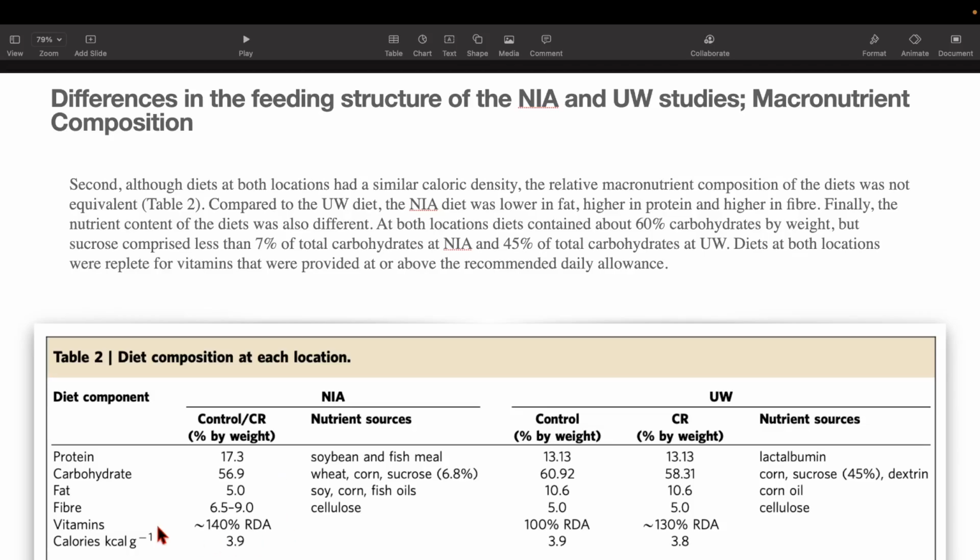The other thing you'll see here is that the vitamins in the NIA diet are significantly higher than the UW diet. So we're at 140% of the RDA in the NIA diet. In the UW diet, one of the groups, a calorically restricted group by weight, is at 130%, controls at 100%. So the UW study provided a better diet overall. Again, it's still a crap diet. We're looking at soybean and fish meal, and then wheat, corn, and sucrose, and then soy, corn, and fish oils, and cellulose.